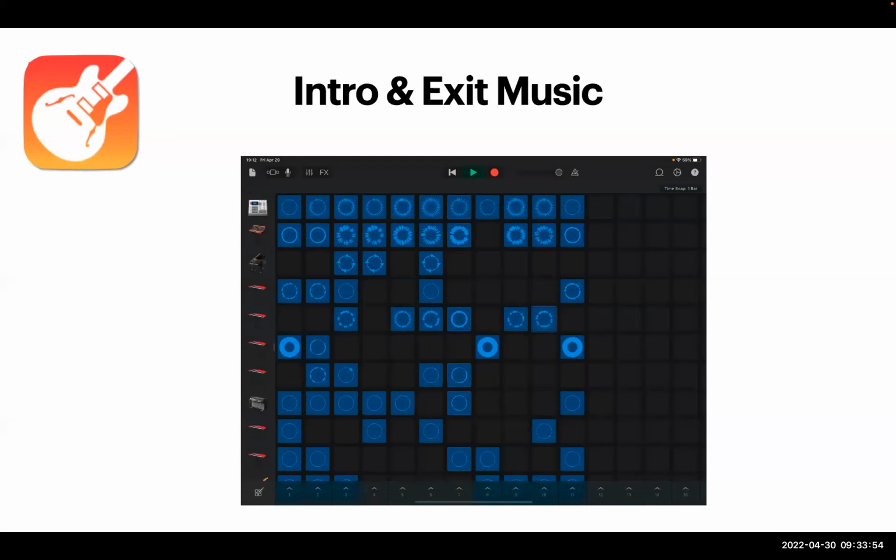She's got sound over there. Showing us how to use GarageBand, to make music for our presentation podcast.